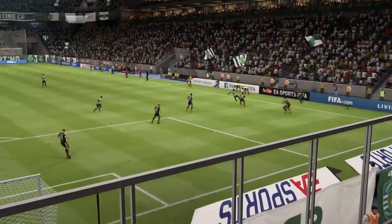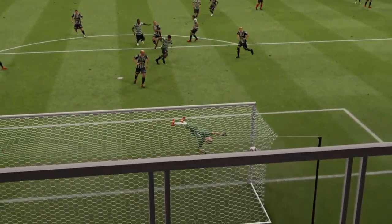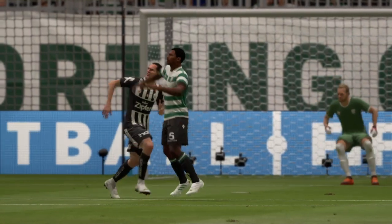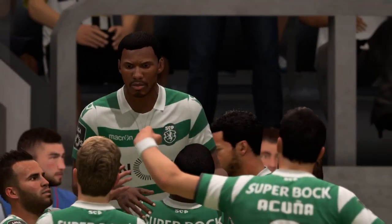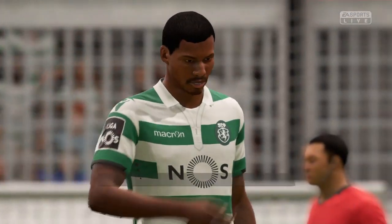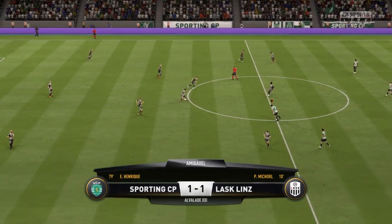Well, they were caught out here by this quick counter-attack against the run of play. Yeah, I mean, they had to stick together there and come under a lot of pressure, but with the pace in the team, that was always likely. It is level. Both sides have scored here now.